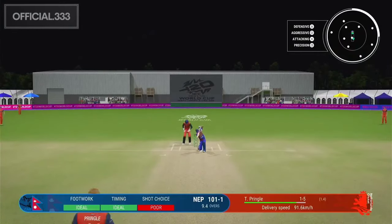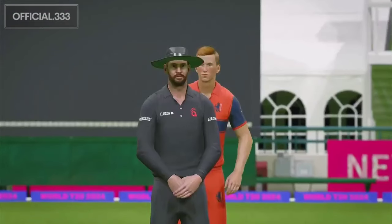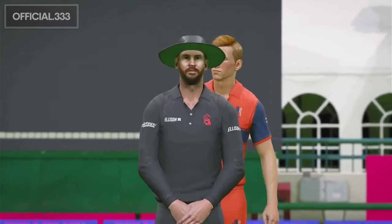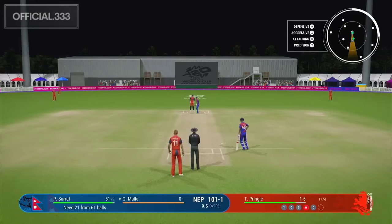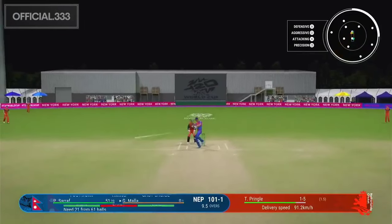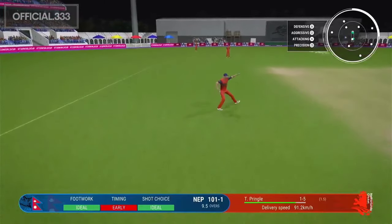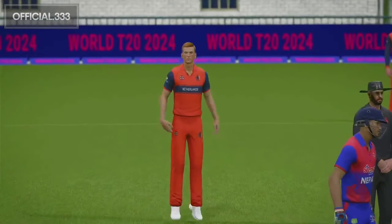Misses everything. Doesn't beat the infield. That's the end of the over. One run coming from it. Nepal, 101 for one.